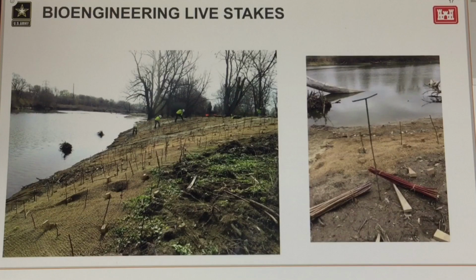The downside is that there's often a lot of mortality. If you don't get the soil moisture just right, then they'll probably die within the first year. So it's not unheard of to see 50% mortality. But at under 40 cents a live stake or something, you could cover in quite a high density a pretty large area and basically just hedge your bet. And so that's the approach we took here throughout most of the reaches.